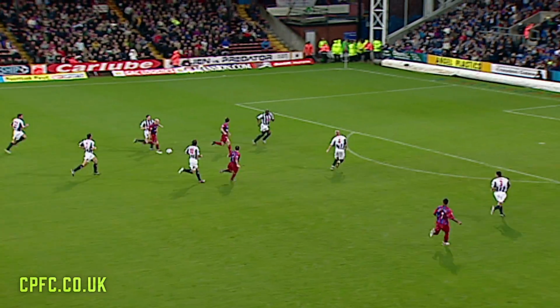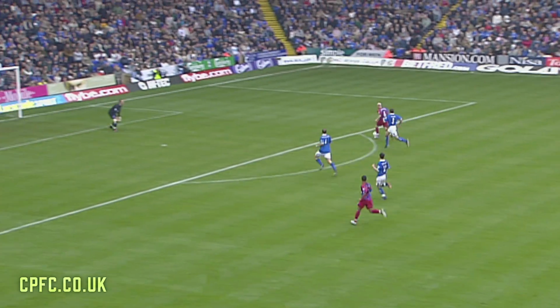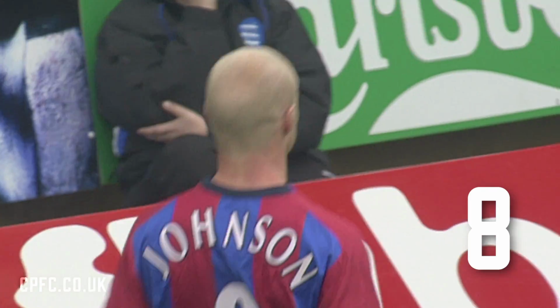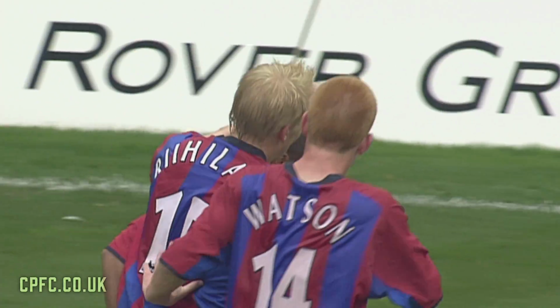Andy Johnson needs a second invitation to run and scores another goal. His second of the game. Wayne Bramley's got Johnson making a great run. It's Andy Johnson for Crystal Palace and he does what he does best. And they have picked Birmingham City's pocket big time. Andy Johnson with his 8th goal of the season.